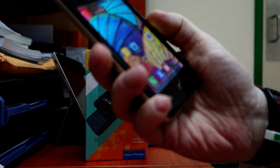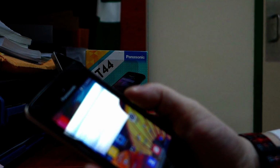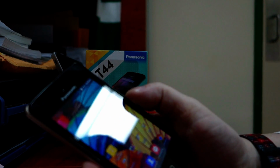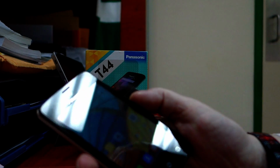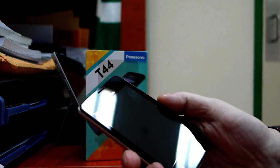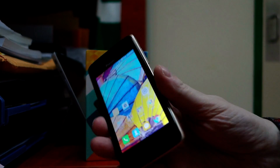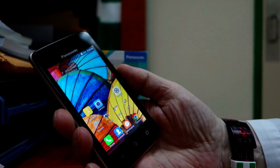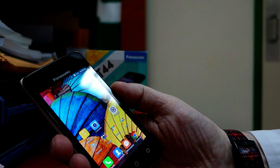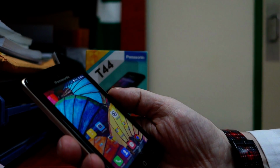So I said to myself, how cheap can I find an Android phone that has above Android 5.1, that is Android 6? And I found one, which was very cheap, and we're going to get into it right now. So what we've got here today is the Panasonic T44.